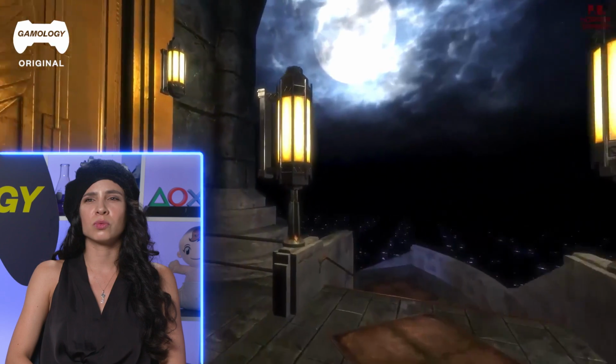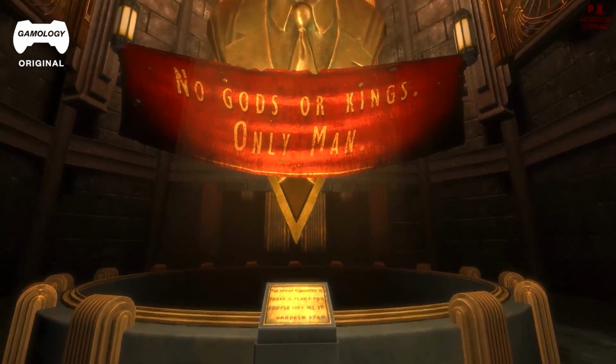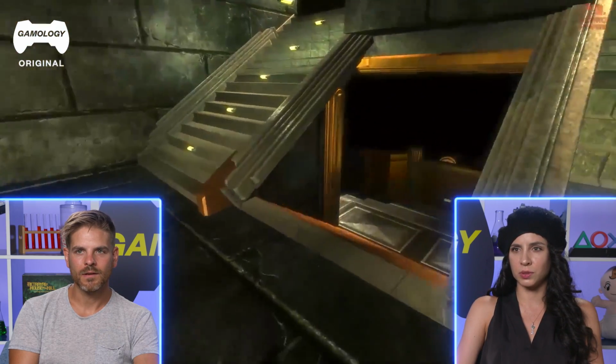Oh, that door is awesome. That gold door? Very Art Deco, yeah. All of this is very Art Deco. You can see all the Egyptian influence.